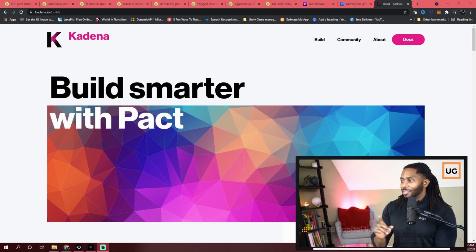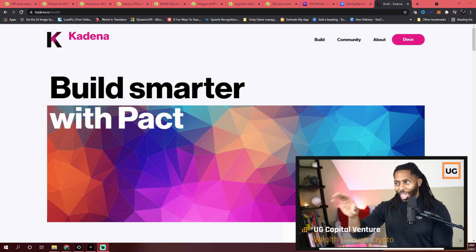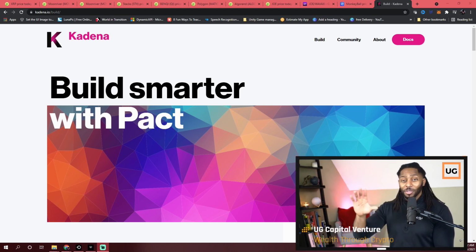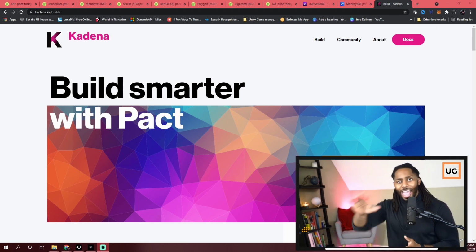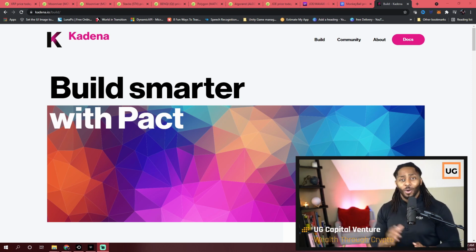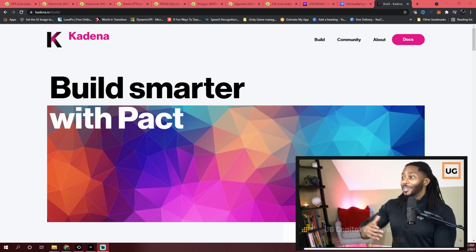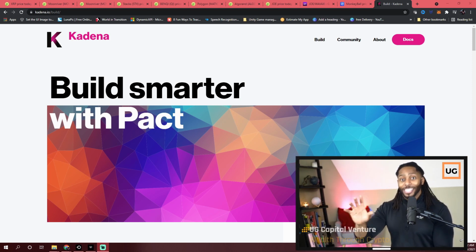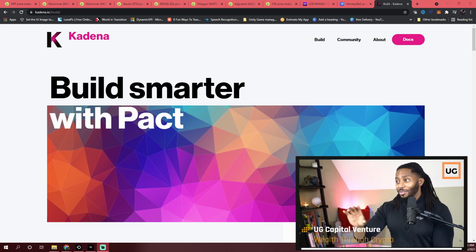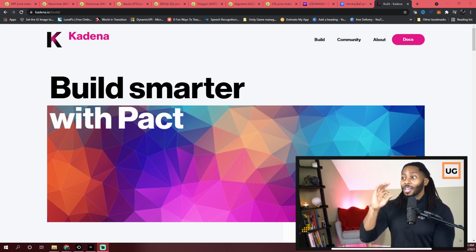Also, I've actually done some test smart contracts with the Pact system, and it works absolutely amazing. All right, I've actually compared it to things like Cardano and different other ones, Avalanche, Solana. So I've been working with a lot of these different ecosystems because I'm building some things myself, and I'm super impressed with how simple the Pact language is, and I think it's going to be a big deal when it comes to the adoption of Kadena.